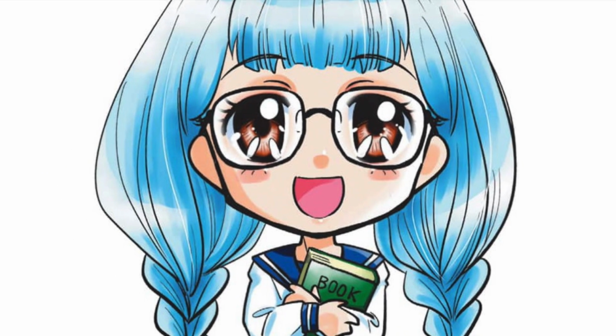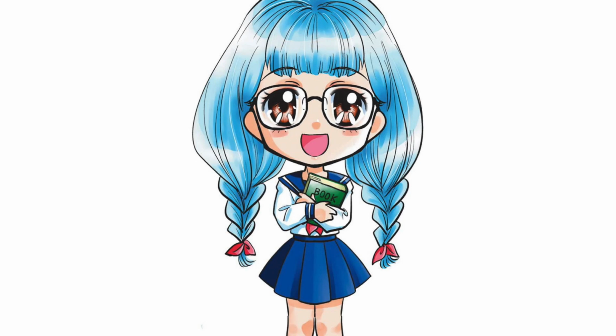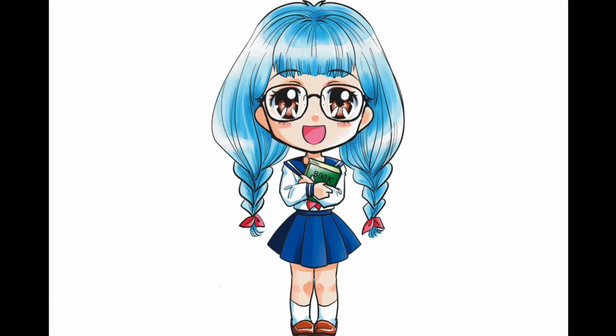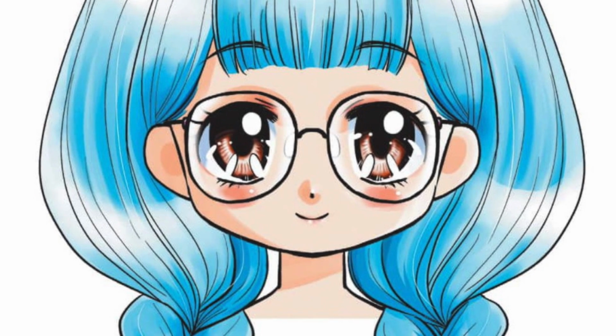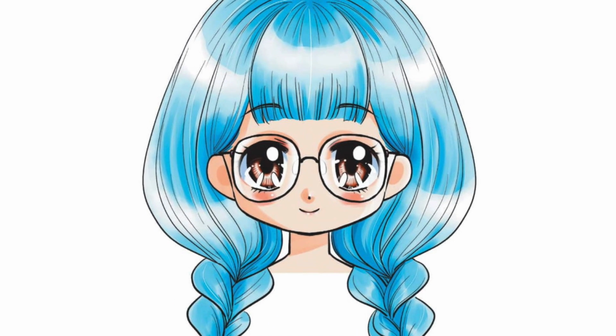The pose of a shy girl who loves reading. Keep the outline of the hair simple, but draw the flow of each part, the bangs, the sides, the back, visible at the very top/back of the head, and the braids, separately.